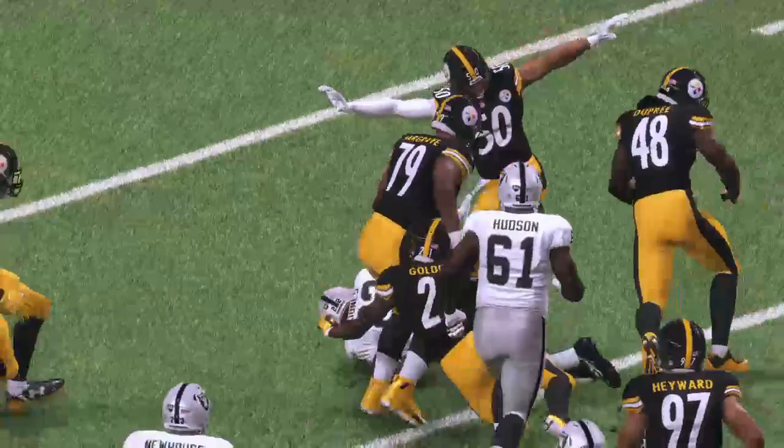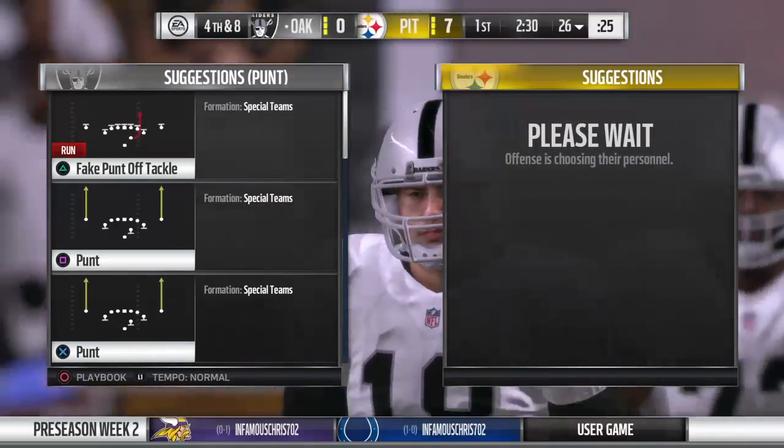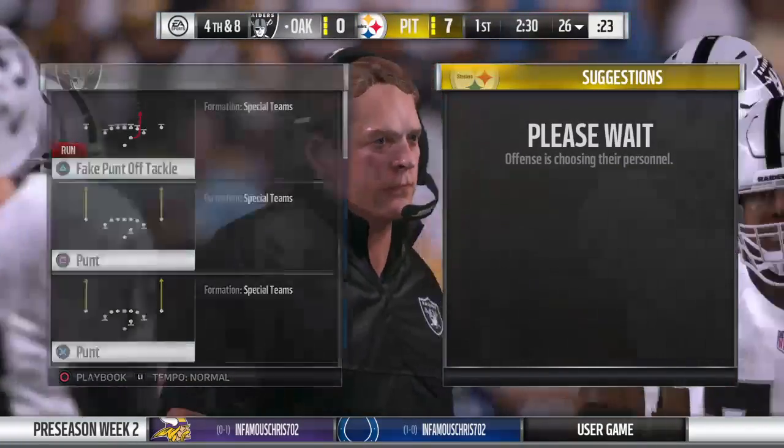None of them caught it. I was gonna run it, but then somebody came over here. I'm like, I can't see him, but I'll throw it.